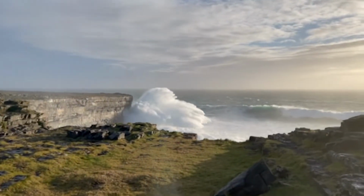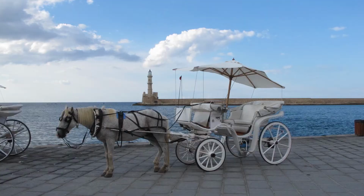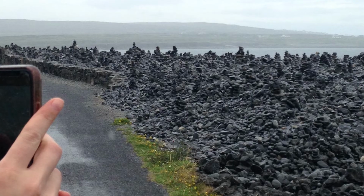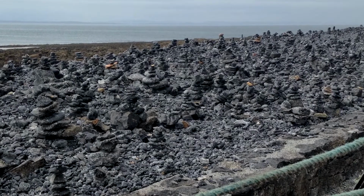About halfway through the month I spent in the Burren, I visited the Aran Islands. I was riding in one of their low-emission vehicles when I happened upon a patch of land maybe a quarter-mile long, absolutely packed with cairns. It's hard to see in the pictures, but it was honestly breathtaking how far they went. There must have been thousands. I'd never seen anything like it.